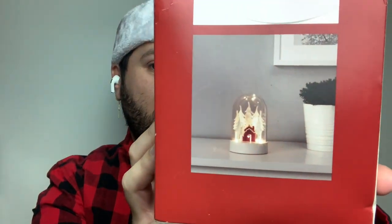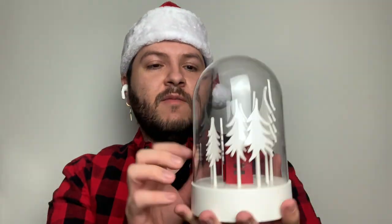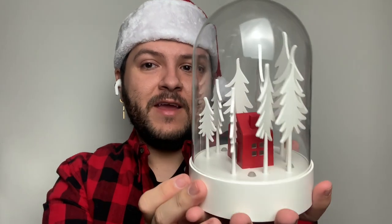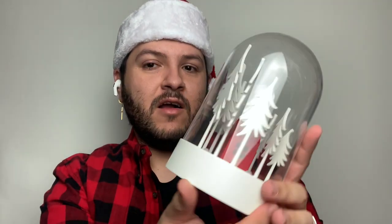I'm not too sure how long ago this came out. Here's a picture of how it looks, the actual dome with the little trees and house. It's absolutely beautiful and it lights up. So I thought it was a really good price for $3.49. Let me go ahead and take it out of the box. Ooh, do not fall on me. Okay, so this is made out of plastic and it's very, very cute. I love it. It did not come with the adapter.